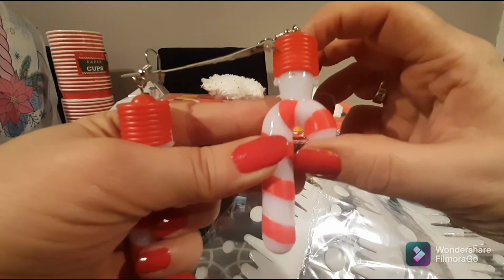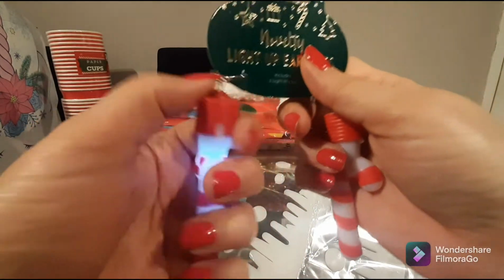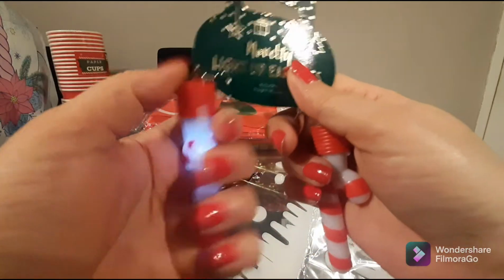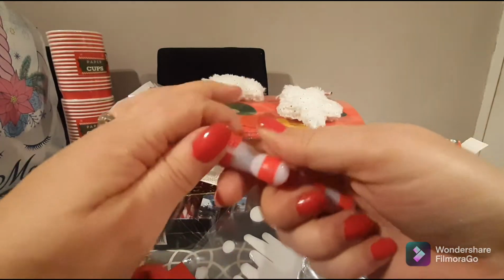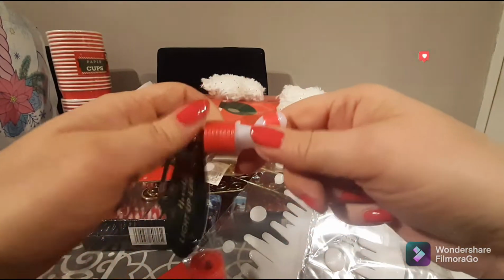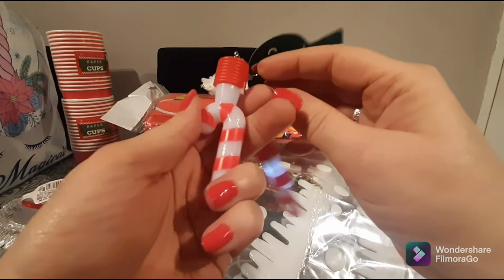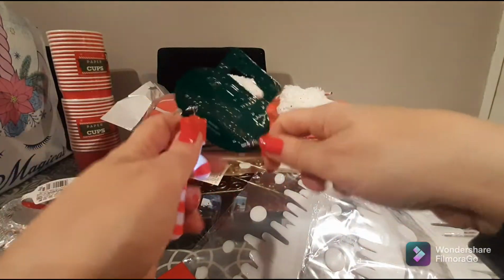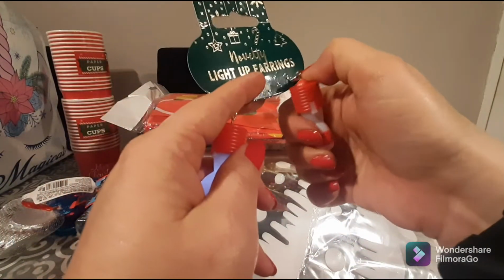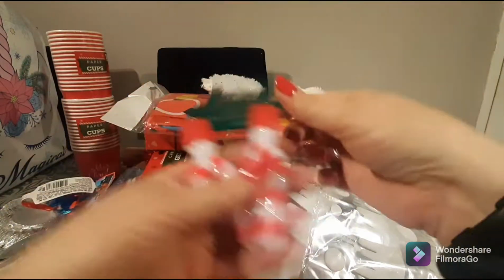Oh, no lights. Oh, flashing, softer flashing, and then just on. I don't know if this one needs a battery or how a battery would go in. I don't think you can replace the batteries. I don't really mind that it isn't working. I think I would prefer them to be lit up, but if they don't, they don't. That's perfectly fine. It's just a novel little thing for Christmas. But they are cute and adorable, and even without the light, I still think they're a lot of fun.